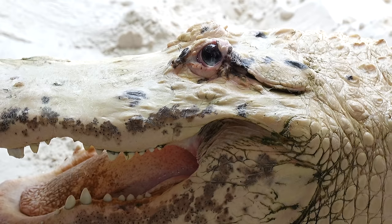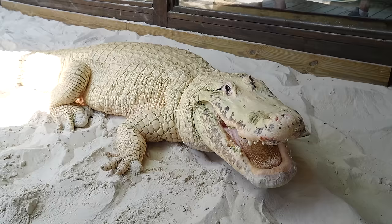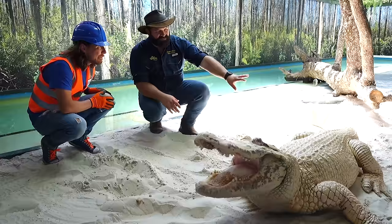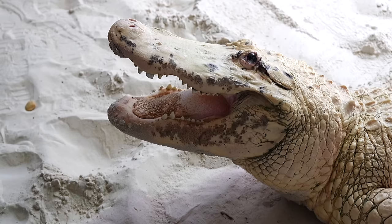These guys were actually found in 1987 in Louisiana in the wild. Normally, between albino and leucistic gators, they would not be able to survive in the wild. For one, they can't camouflage and hide. And secondly, they don't produce enough vitamin D in their skin to protect themselves from the sun.